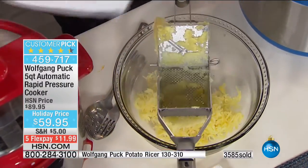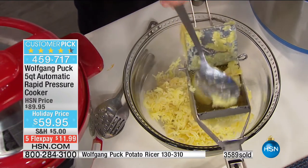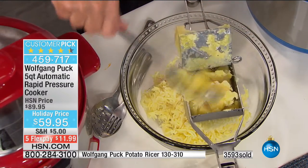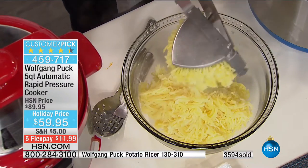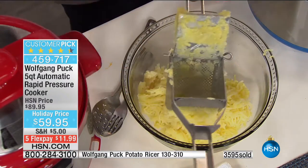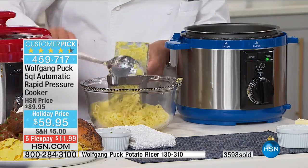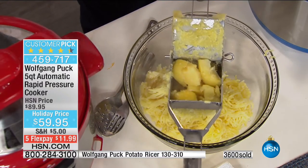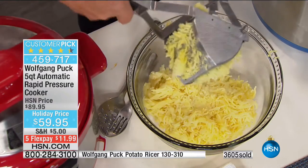Do we still have your potato ricer available? Let's put the item number up for that. It's on the bottom of the screen. How great for the holidays to have that. That's a must have. You don't want to use a food processor or a blender for that, and you don't want lumpy mashed potatoes. So this is the way to go. It all depends on how much cream, butter, or milk you add to it, or what seasoning you like. You can add mustard, horseradish, parsley, you can add a pesto, you decide.